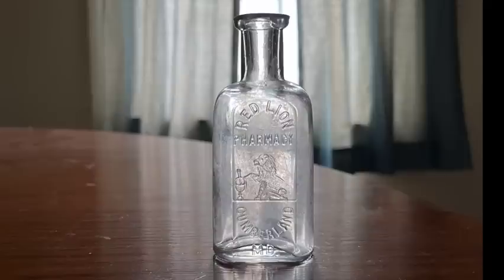Here's a Red Line Pharmacy that also came out of the pit underneath the steps. It was not filmed. It's unfortunate because these are awesome bottles and they're always extremely fun to pull. Another bottle where there's not a ton of them floating around, 1880s druggist. Crazy embossing on this thing.